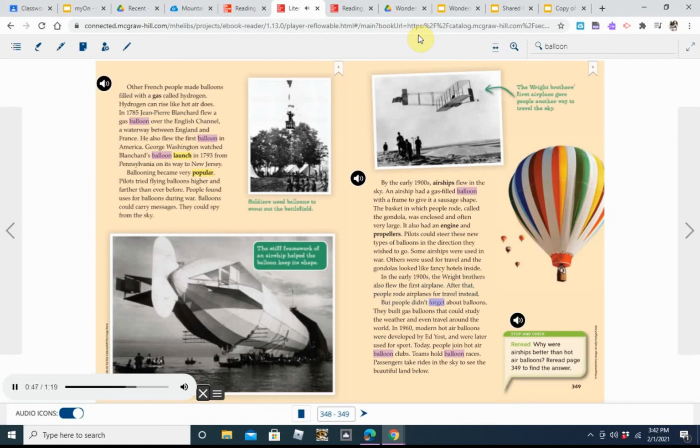But people didn't forget about balloons. They built gas balloons that could study the weather and even travel around the world. In 1960, modern hot air balloons were developed by Ed Yost and were later used for sport. Today, people join hot air balloon clubs. Teams hold balloon races. Passengers take rides in the sky to see the beautiful land below. The Wright brothers' first airplane gave people another way to travel the sky.